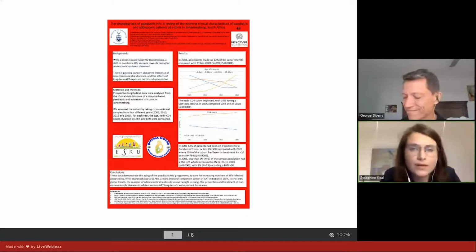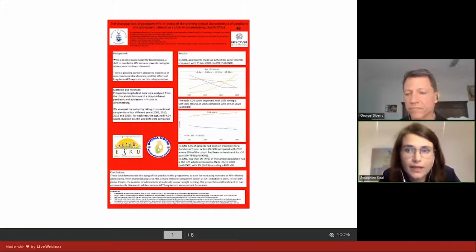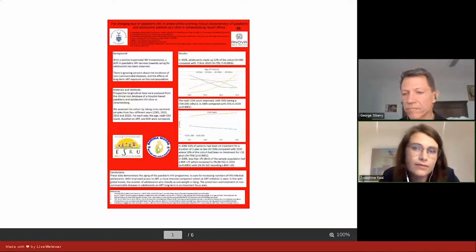So how we did it, with the methods, we analyzed prospective longitudinal data from the clinical visit database. We assessed the cohort by taking cross-sectional samples from 4 different years, namely 2005, 2010, 2015, and 2020. For each year, the age, nadir CD4 count, and duration on ART, as well as the BMI, were compared. With the increase in number of adolescents living with HIV globally, there has been a growing concern about the incidence of non-communicable diseases and the effects of long-term ART exposure on the subpopulation.